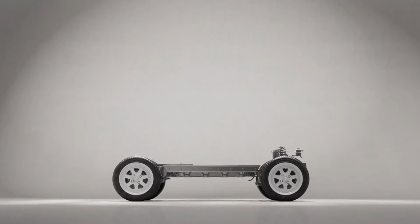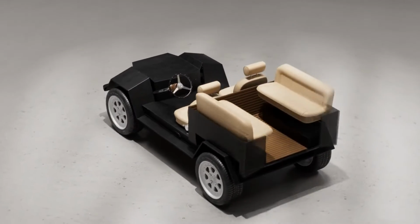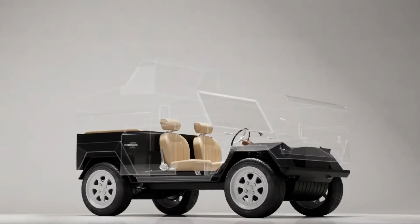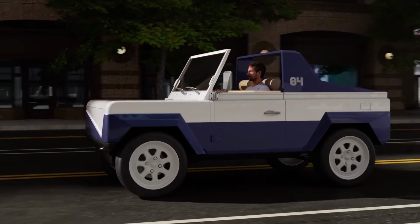Anyway, so let's focus on the design a bit. And the first thing I thought of when I saw this thing was that old Lambo LM, which is absolutely one of the coolest SUVs ever made, period. And this looks like the mini sort of fun size version of that, which I sort of love.